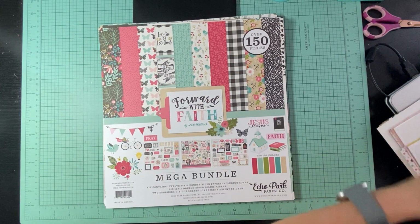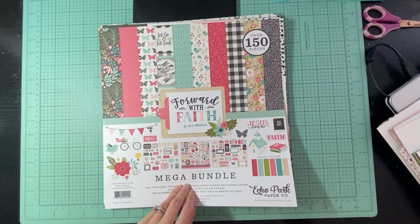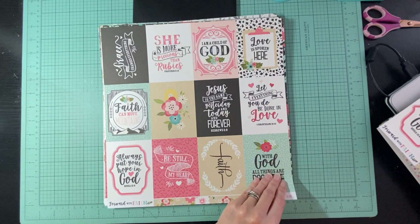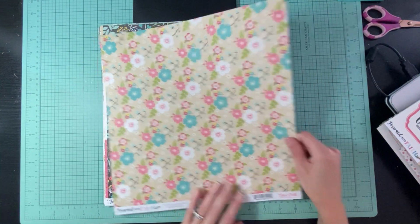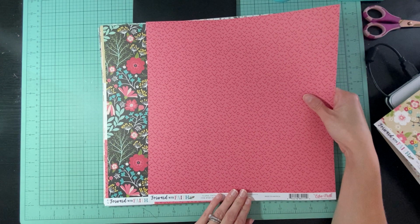Okay, and the next one I got is Faith, Forward with Faith. I don't really have anything that is faith related, so I'm pretty excited for this. So this is the back. And there is that side. So there's two of those. And then the back is this really pretty pink.